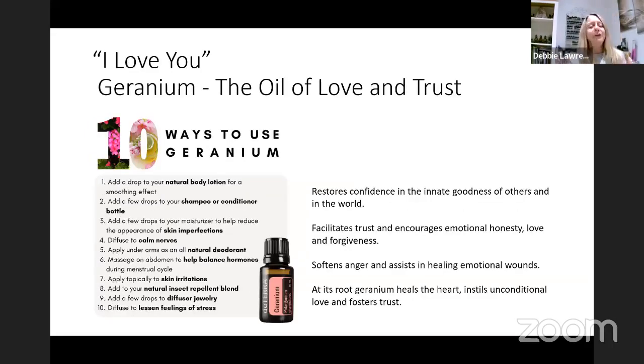And then for I love you, part of the prayer, I've gone for geranium, which is the oil of love and trust. Such a really lovely oil, hormonally balancing for us women. It restores confidence in the innate goodness of others and in the world, facilitates trust and encourages emotional honesty, love and forgiveness. It softens anger and it assists in healing emotional wounds. And at its root, geranium heals the heart and instills unconditional love and fosters trust.